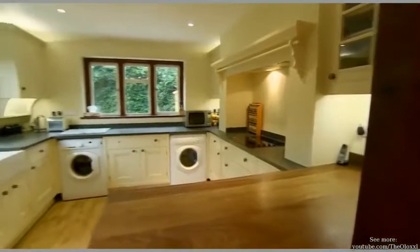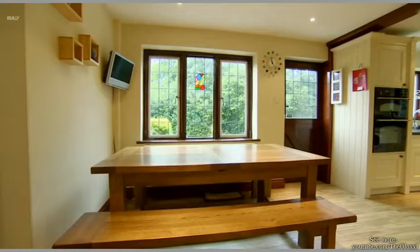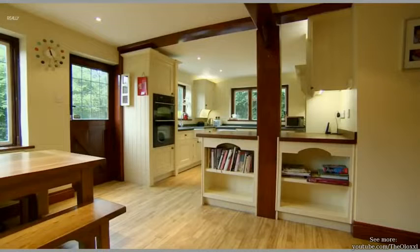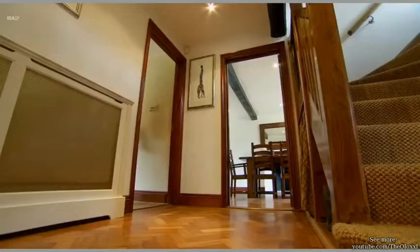In terms of size, good a working space for you? Yeah, it's perfectly good. I like the fact they can eat in the kitchen. And straight out into the garden, that's nice. Stable door out to the garden, yeah. Let's have a look at the dining room.